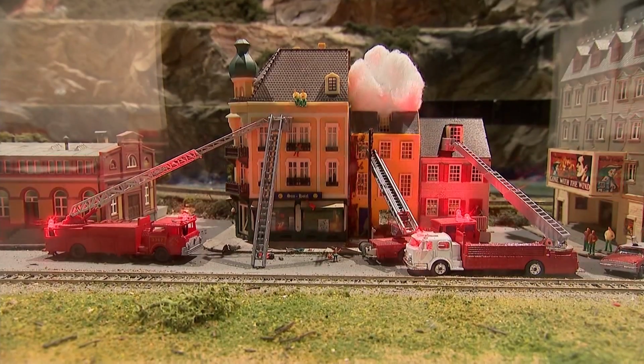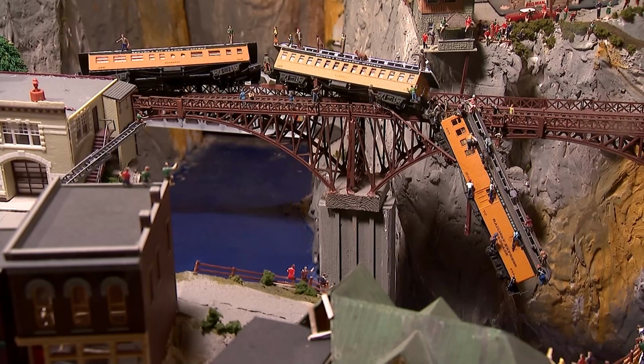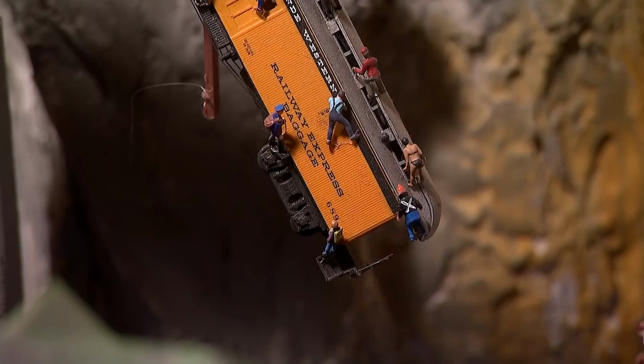You see the lights flashing, you see people on the roof, you see a whole scene here. How long does this usually take for you guys to set this up? A scene like this could take several hours. And that's after you get all the different parts you need.